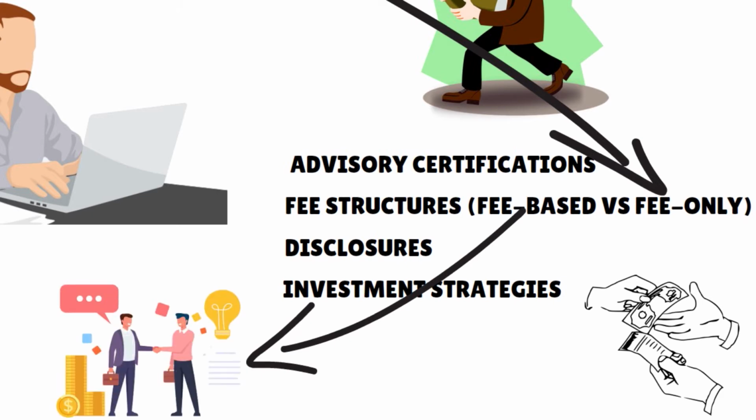So if you are concerned about objectivity and transparency, your best bet is to choose a financial advisor who works on a fee-only basis. They're less likely to pressure you into buying a certain product, right? But I'm not saying that this guarantees that they will be the best advisor for your situation, but it does minimize any risk for potential conflicts of interest. Always be sure to ask advisors how they earn money.